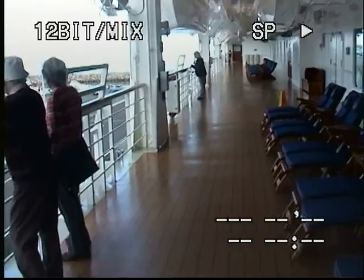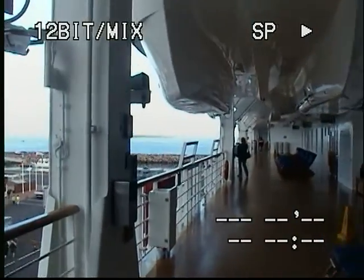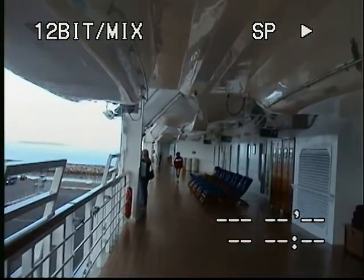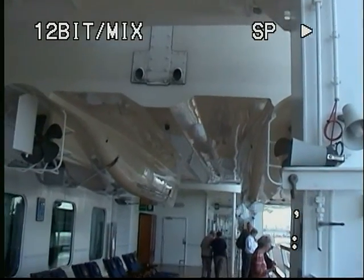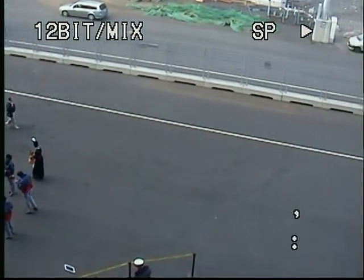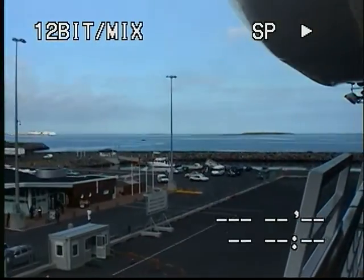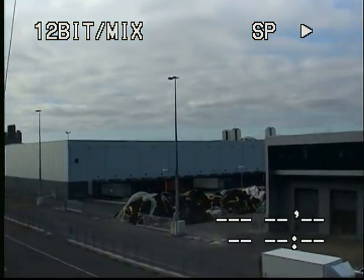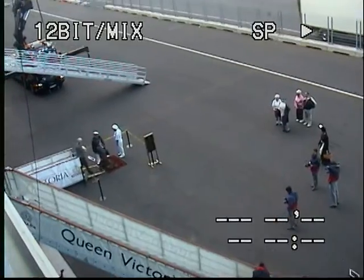this is Reykjavik before we are going out on our first tour. So big lifeboats. I'm standing under one. There's the back end of another one. Our gangplank.